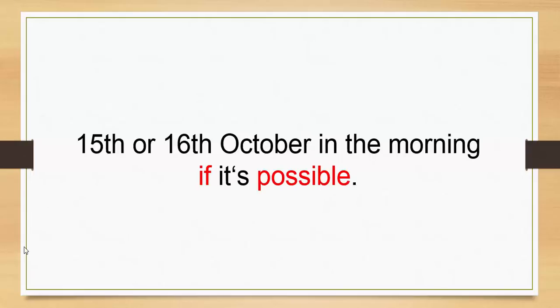Adam tedy říká 15th or 16th of October in the morning, nebo 16. října ráno, if it's possible. Slovíčko possible znamená možný, možné. Možná vám to připomíná Mission Impossible, ten známý hollywoodský film. Impossible znamená nemožný, a když odstraníte ze začátku to im, dostanete possible, čili možný. Takže it's possible, je to možné. A to if znamená jestli, kdyby. Takže 15. nebo 16. října ráno, jestli je to možné. If it's possible.